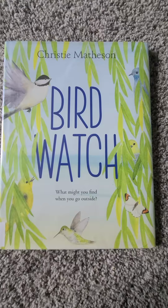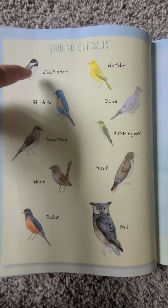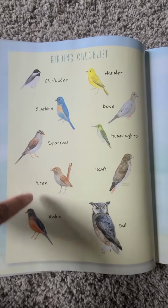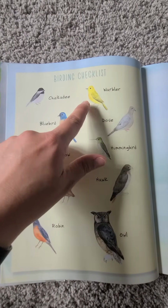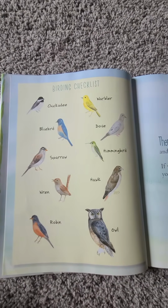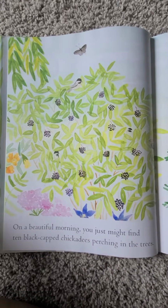What might you find when you go outside? This is a chickadee, a bluebird, a sparrow, a wren, a robin, an owl, a hawk, a hummingbird, a dove, and a warbler. There are treasures hiding in the trees and on the ground and in the air. If you go outside and look carefully, you just might find them.